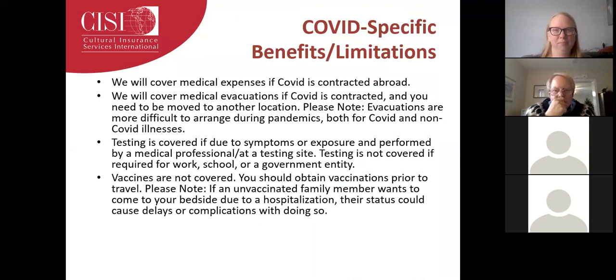COVID specific benefits and limitations. I just wanted to talk about that real quick because I get a lot of questions on it. So we will cover medical expenses if COVID is contracted abroad. We will cover medical evacuations if COVID is contracted, and if you need to be moved to another location.